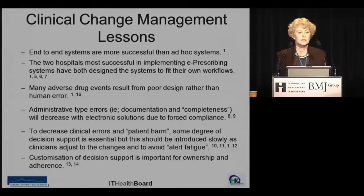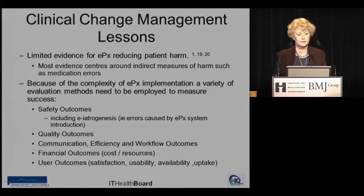The 2 hospitals most successful in implementing e-prescribing systems have both designed the systems to fit their own workflows. Many adverse drug events result from poor design rather than human error. Administrative type errors, through completeness documentation, will decrease because of forced compliance. But to decrease clinical errors and patient harm, some degree of decision support is essential, but it should be introduced slowly so clinicians can adjust to changes and avoid alert fatigue. And they must customise the decision support for ownership and adherence.